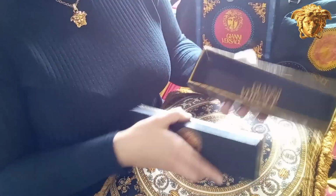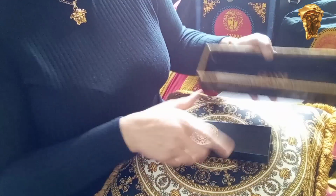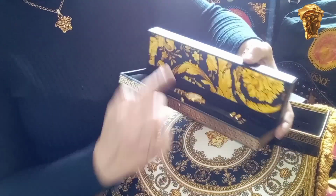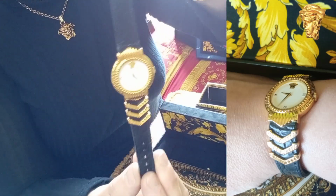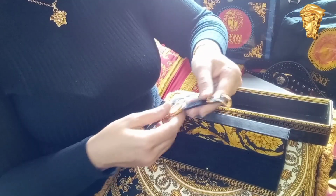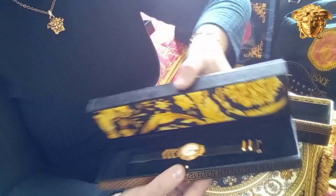And this is the next item. This is a ladies' watch, beautiful packaging, silk lining, baroque print. Medium size watch, fantastic vintage condition, and a beautiful leather strap, embossed crocodile. I love it. This is a beautiful item, and also not very popular, and this is what I like.